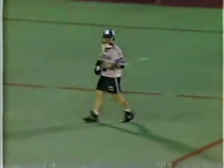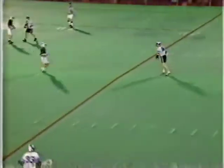Nice short hop catch by Steer. And Hopkins survives the man-up opportunity by Loyola. But Howard, it looks like they knew what play Loyola was going to do there. I got to credit the coaching staff for good scouting. Here's Marchand with a bull dodge. He walks in and a save.